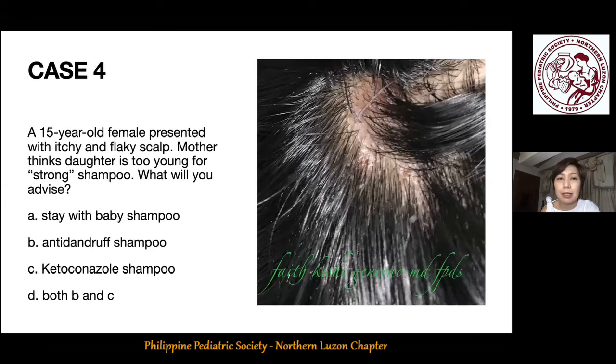So let us see the result of the poll. Okay, so again, most of you got it correct. So anti-dandruff shampoo, why did I separate the anti-dandruff shampoo and the ketoconazole shampoo? So the anti-dandruff shampoo, what I meant there is the regular anti-dandruff shampoo that you can buy over the counter. So that would be your Clear, Head and Shoulders, to name the brand. Ketoconazole shampoo is, of course, a medicated shampoo.